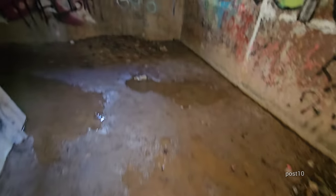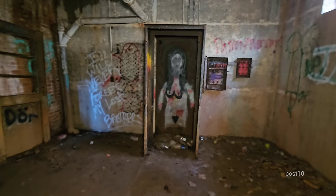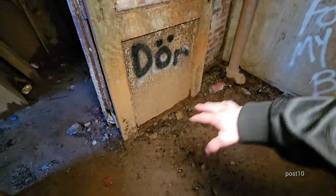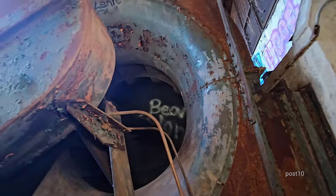Don't have to worry about stirring up asbestos. If this was dry like in the hot summer, you want to tread very lightly. That scary thing right in there, that's been there for years. No one's ever repainted it. There's so much silt in here that this door is like locked down in it. That's pretty cool. All right, everyone, here we go.